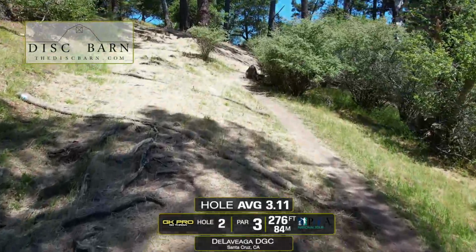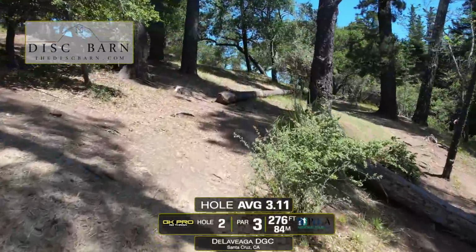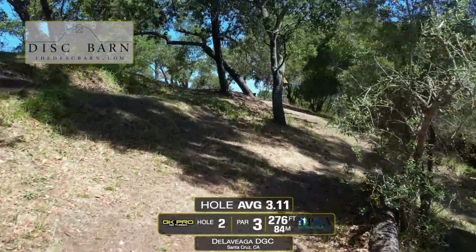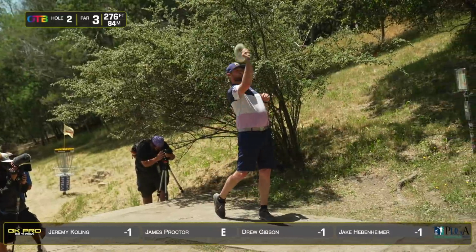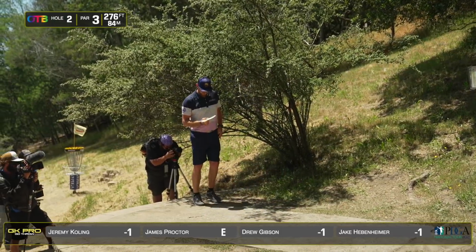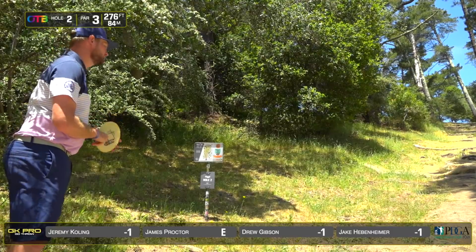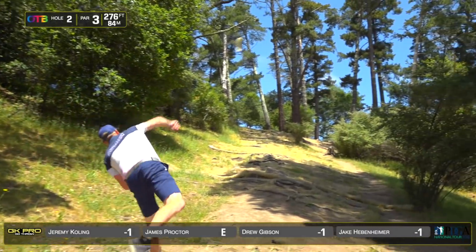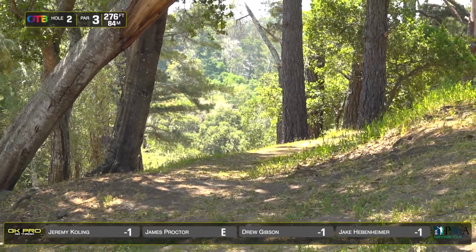Hole 2 is no joke either, though. Par 3 at 276 feet. We are going way up the hill, all the way to the top of the world, pretty much. This is a very dangerous hole, as if you hit a tree and kick off to the right, you could go for who knows how far, because it doesn't flatten out to the right. Everybody's going to try to keep their disc on a hyzer line or flat, except Germ going upside down. I could see that working.